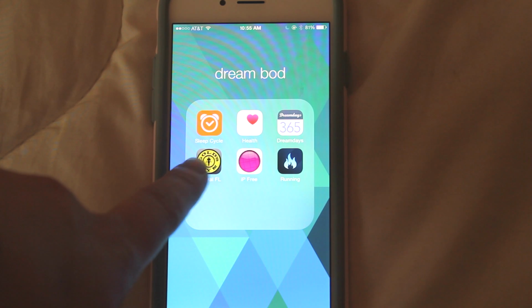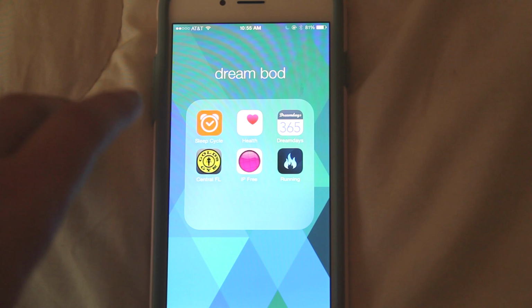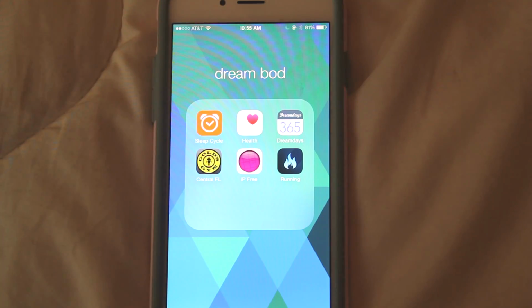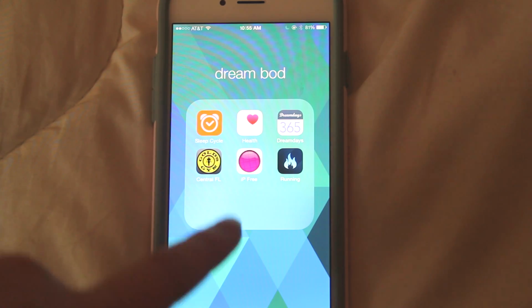This is for my local gym, so that way I can figure out what times things are running, like movies, because they have a movie theater in there, so I'll go run on days when they have good movies. This is to track periods, just so you know when your next one is coming and all that kind of stuff. That's for high intensity workouts. They're basically interval training.